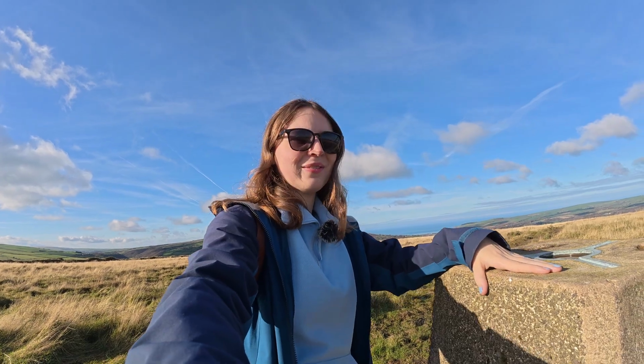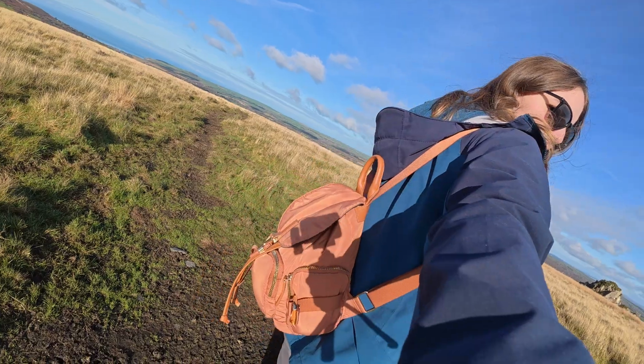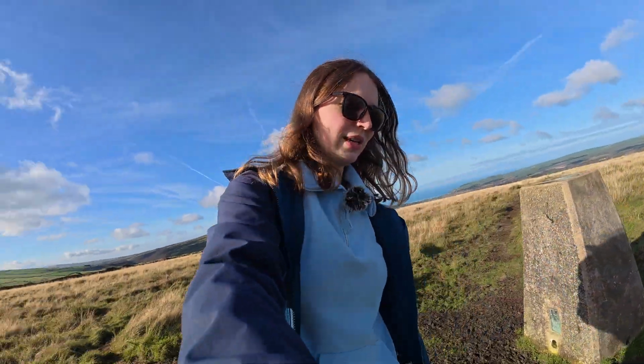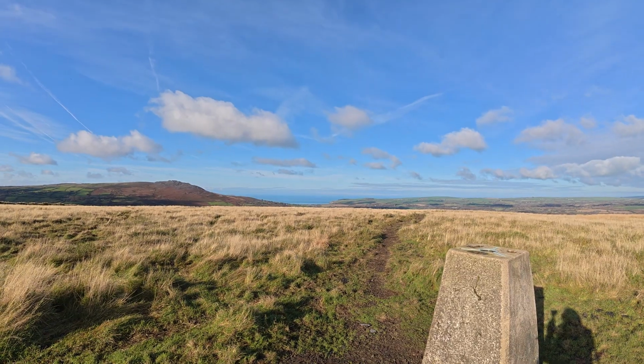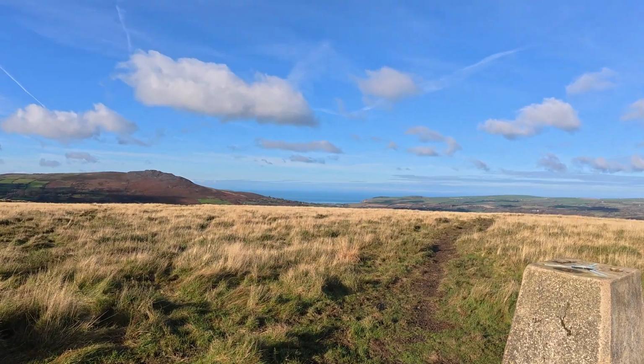I know. I'm going to sit here and I'm going to have some lunch. That is the only reason I brought this bag with me today. I don't know if you can see that. I usually have my hiking rucksack. Not today. Actually, before we leave, shall we just admire the view that is here?